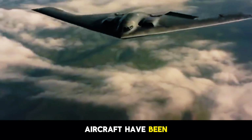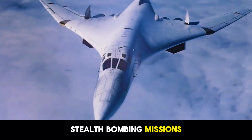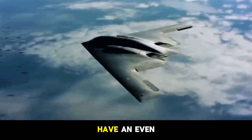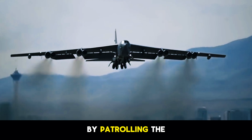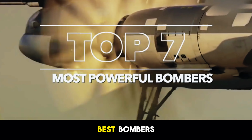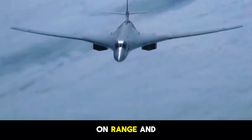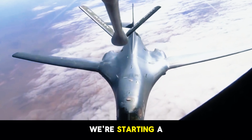Bomber aircraft have been primarily designed to perform long-range strategic and stealth bombing missions. But bomber aircraft also have an even more important role in stopping war from happening in the first place by patrolling the skies with nuclear weapons. In this video, you'll see some of the world's best bombers operating today based on range and payload capacity. So fasten your seatbelts, we're starting.